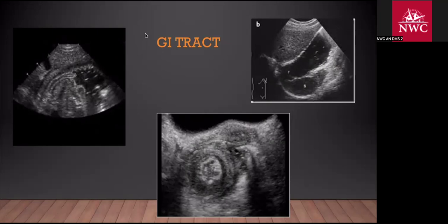But you guys have been scanning for a while and you all know that breathing techniques are really important. So breathing techniques, inspiration. When the patient takes a deep breath in, it says that everything below it in the abdomen moves down. Deep exhalation, everything moves up.